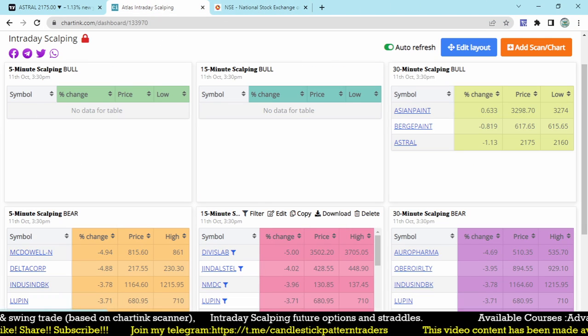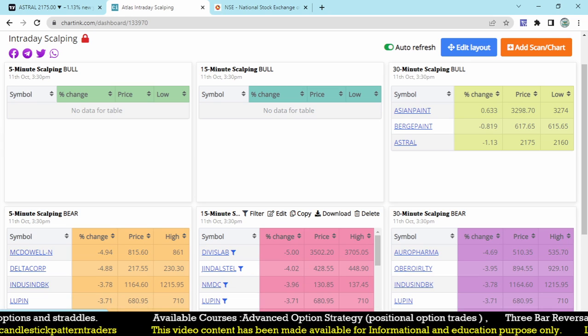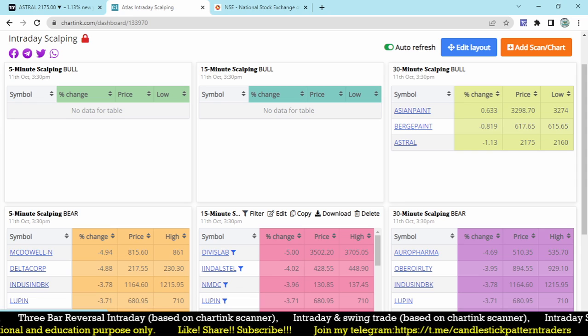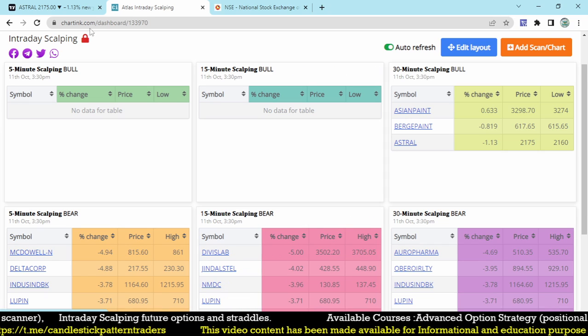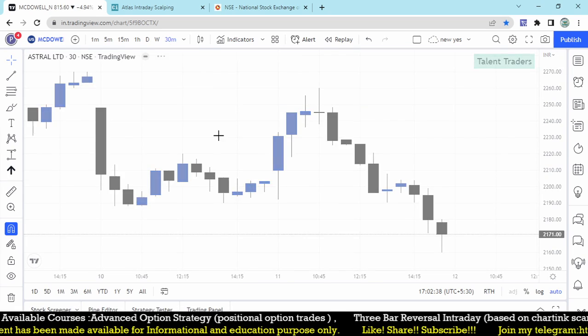Today I found NMDC, which was giving such a good result. I'll tell you why. And McDowell on 5 minutes, and the second one is Delta Corp, which I'm watching for today. Both worked well on today's intraday. So McDowell is on 5 minutes, and Delta Corp also 5 minutes. Let me go for McDowell in the 5 minute chart.